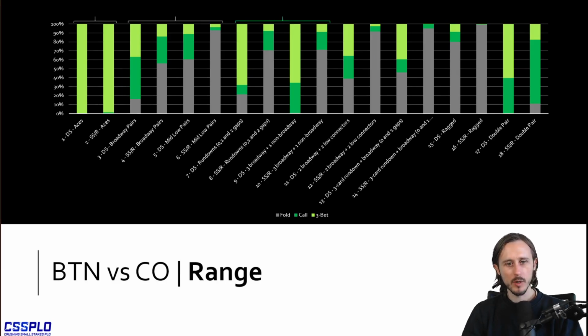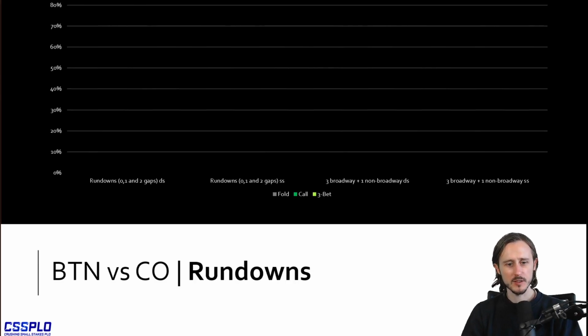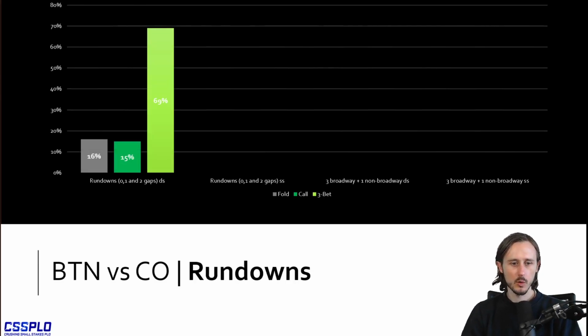Let's continue here by looking into the rundowns. Similar as before, we can see more 3-betting here. Our open raising range of our opponent gets wider, so we can start adding in more 3-bets. Let's look into some examples again. Rundowns, 0, 1, 2 gaps, double suited.